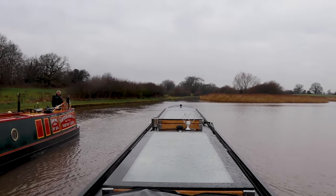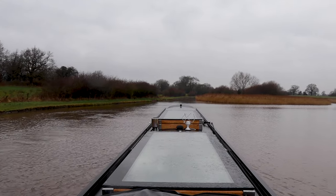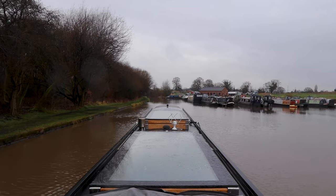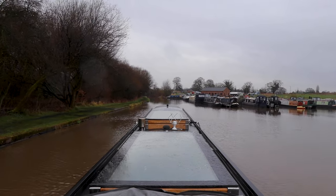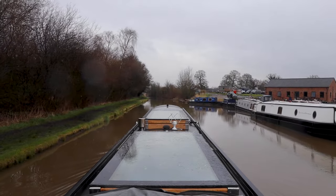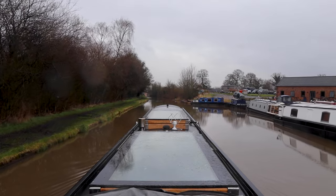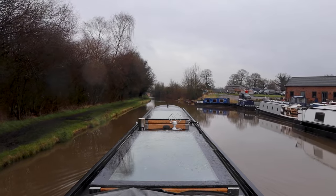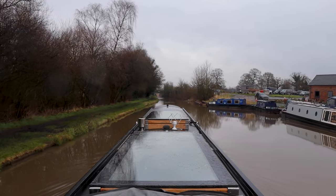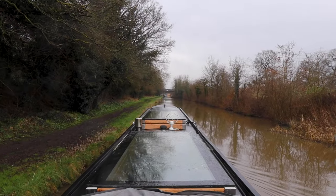Alright. Yeah, still mooring. Yeah, good. I was about to moor the boat up and I was absolutely freezing. I had 5 layers on and I know what you're going to say, but I couldn't find my gloves and I couldn't find my hat.